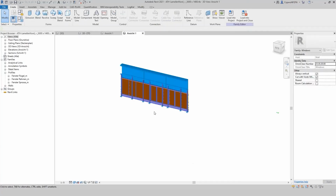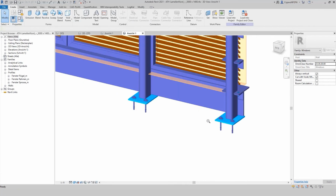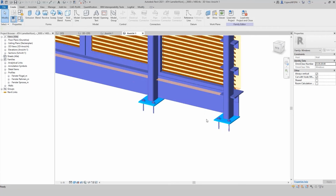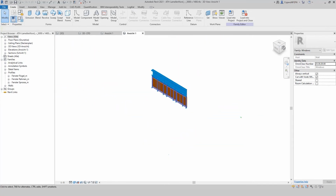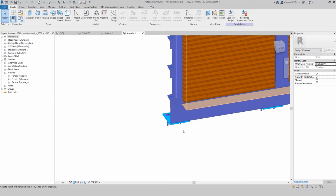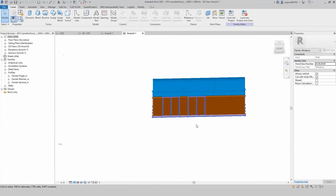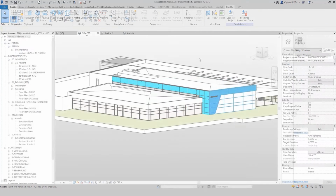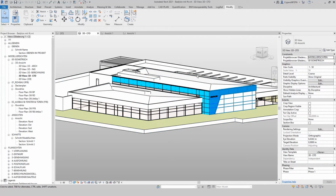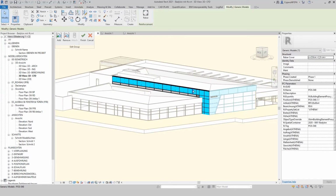A look back. In the beginning, we got ourselves LOD 100 for the lamella panel that was just the rectangle. Now it has worked out very well and can return as LOD 350 or LOD 400. Why is this so important? It is also used to perform collision checks, which means that the BIM manager checks whether, for example, the base plates meet the building where they are supposed to.